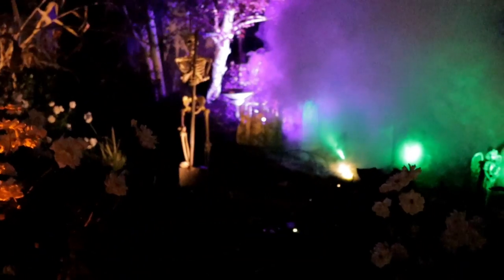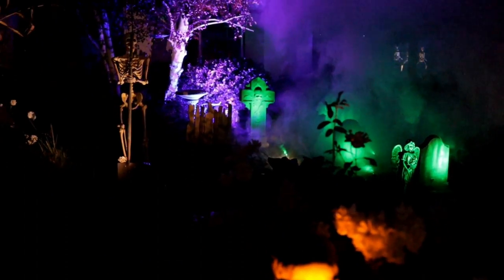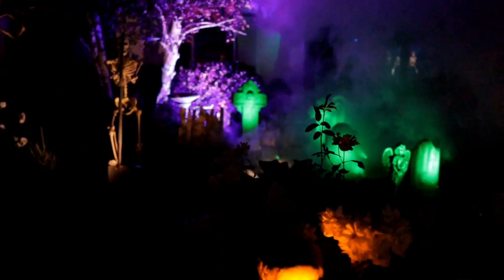And this is a home haunt display. This is definitely one that I would want to come back to, just from the design. They have projections and lasers and stuff, and it looks really cool. If it's 70% set up, like they said, I'd be excited to see what it looks like at 100%.